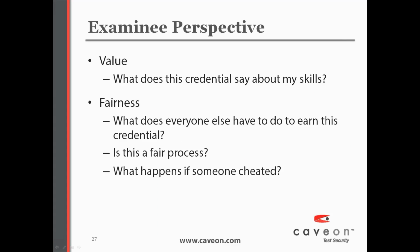Examinees want to make sure that whatever the requirements were for them to obtain the credential, everyone else who has that credential went through the same process, with no special privileges provided to anyone. They also want that process to be fair, and part of that fairness is knowing that there are consequences if someone cheated.